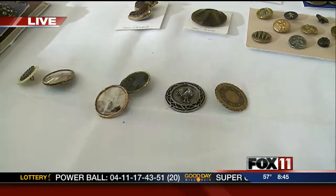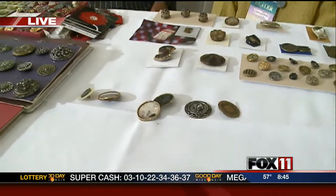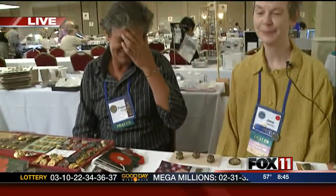Buttons from the 18th, 19th, and 20th century. Franco is Italian, and he's got a special collection there. And Jane, talk about yours.